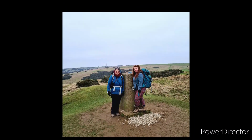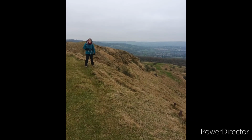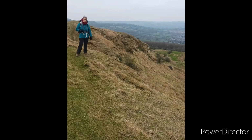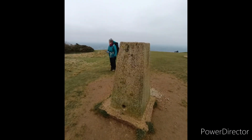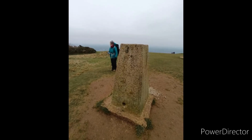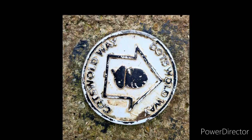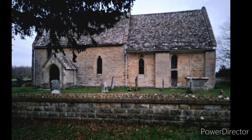We finally reached the trig point on Cleeve Hill. Again, it is absolutely breathtaking. Well worth going up onto these hills, so many paths to take. I thoroughly enjoyed this part as we entered the last part of our day on the Cotswolds Way. To be continued, 25 miles completed.